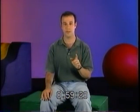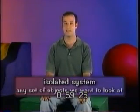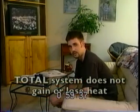Now that we've learned how to obtain the amount of heat transferred, let's learn about heat in an isolated system. An isolated system is any set of objects that we want to look at. Conservation of energy also applies when we use heat, so long as no heat comes from nor goes to anywhere else. So, since energy is conserved, the total system neither gains nor loses any heat, but individual objects within the system may gain or lose heat. For example, it takes energy to melt ice, whereas freezing water gives up energy.